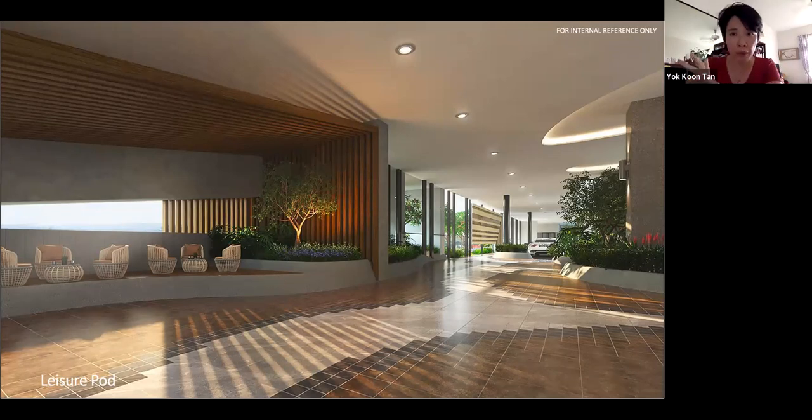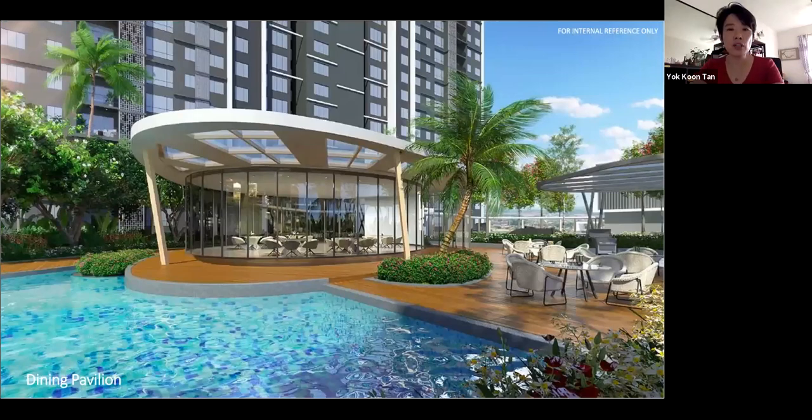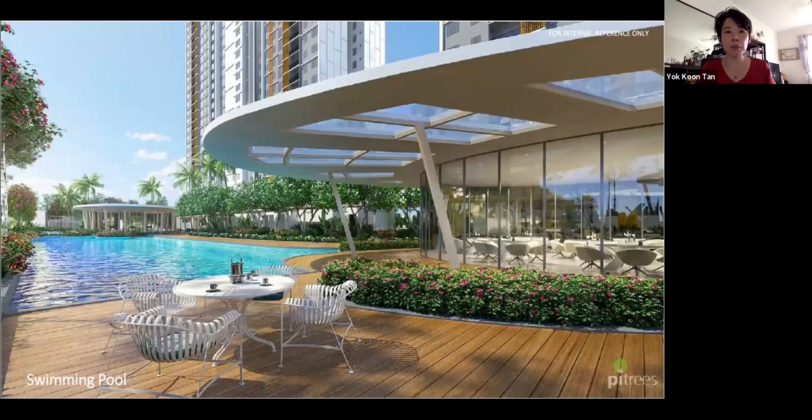in 3 minutes. So this is the L2, the level 2 main drop off, and then you have the dining pavilion. It looks very interesting, you are actually having a glass and looking outside to that area, with small functions that you can actually do, and a swimming pool where you can sit down and enjoy your coffee, even though you may not go for a swim. At least if there's someone beautiful or handsome there, you can go and cuci mata a little bit.